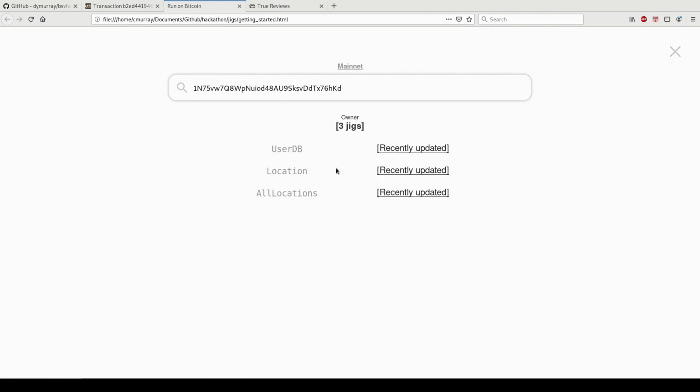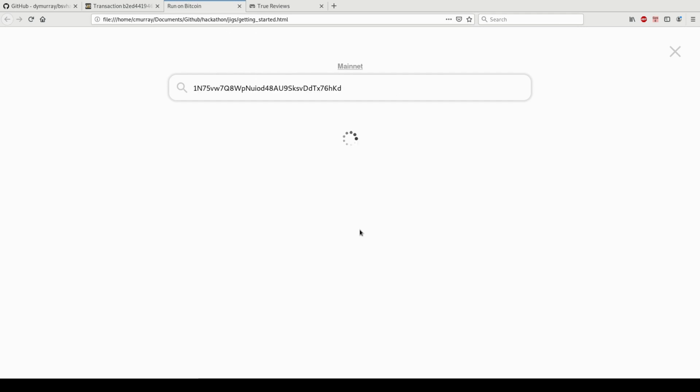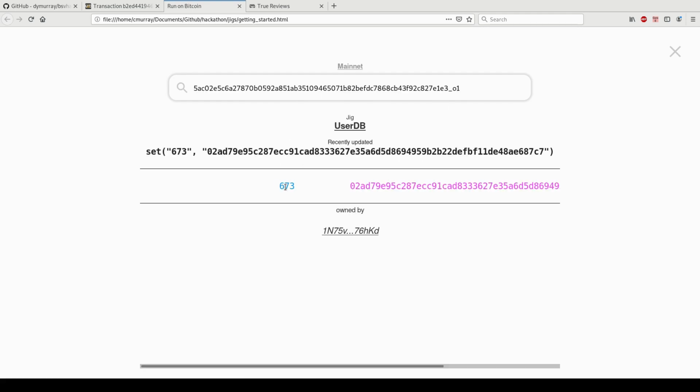Now, if you remember correctly, we had the user database object that was associated with a public key. We don't actually have a review jig owned by TrueReviews. That's because the review jig is owned by the user that submitted the review. So in our user database object, we associate my MoneyButton ID with a public key, sorry. So let's go ahead and load that public key.